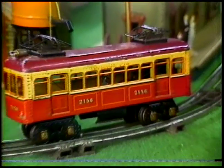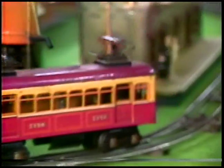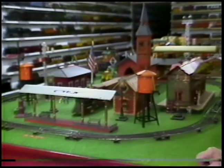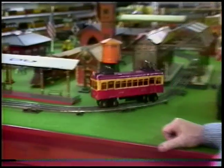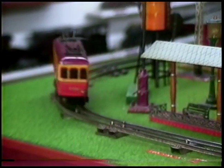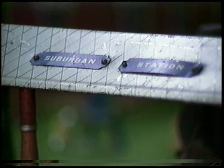Here's a unique trolley car made in Germany. When you pull up the pantograph, let's see what happens. You notice how it stops, rings 3 times, opens the door, closes them, and takes off.